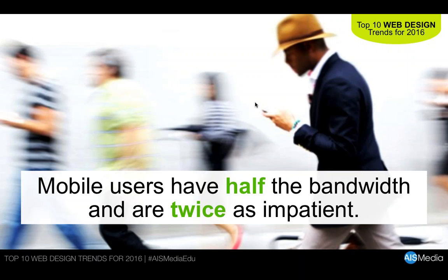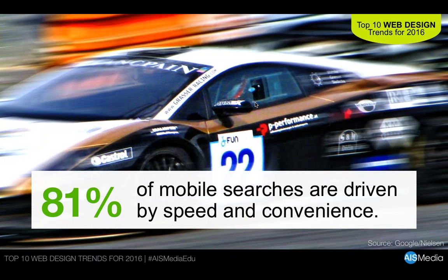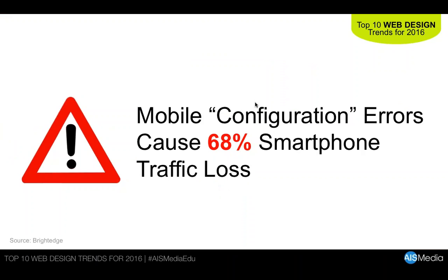So if a web page takes any longer than 3 seconds to load, attention spans start to diminish and people get frustrated. 81% of mobile searches are driven by speed and convenience alone. I mean, consider this, when you click a link on a mobile device and it doesn't load, how quickly do you leave? Most of us don't have a lot of patience. And most of this is caused by mobile configuration errors. Smartphones see a 68% traffic loss if a site isn't properly configured on mobile.